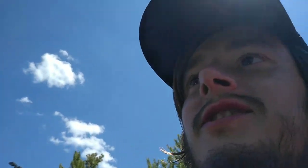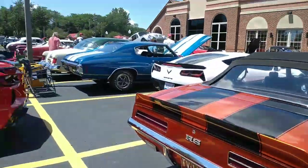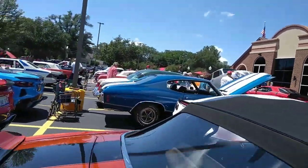We're here at Baker's. Car show they have every week, every Sunday. We were talking about coming here last year, but it never happened, so we're here now.